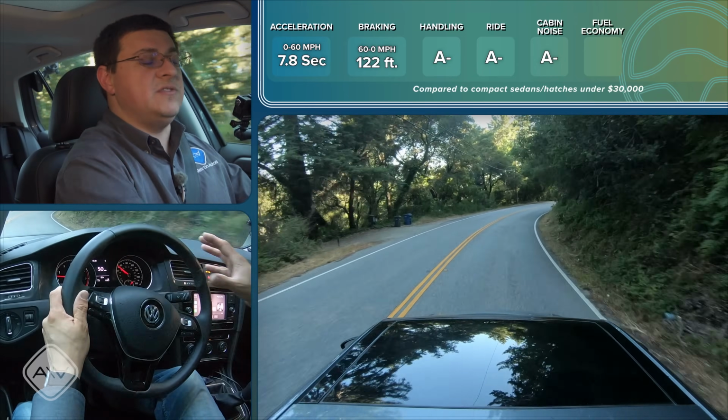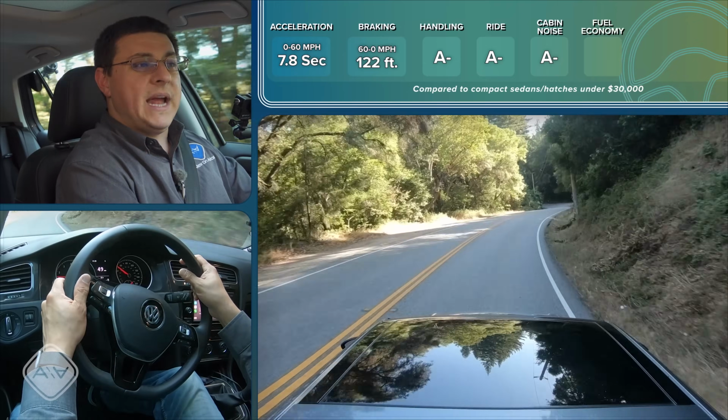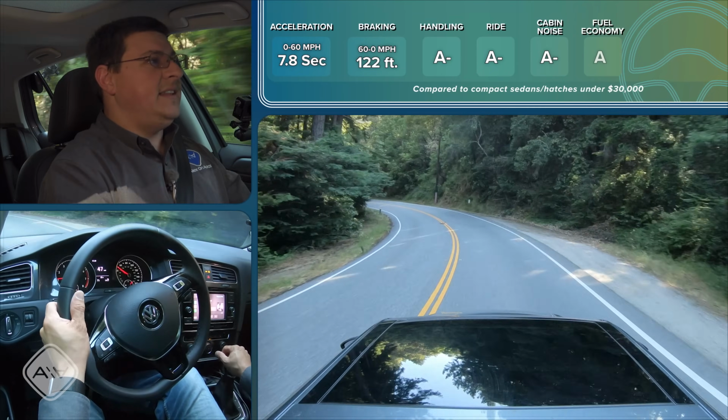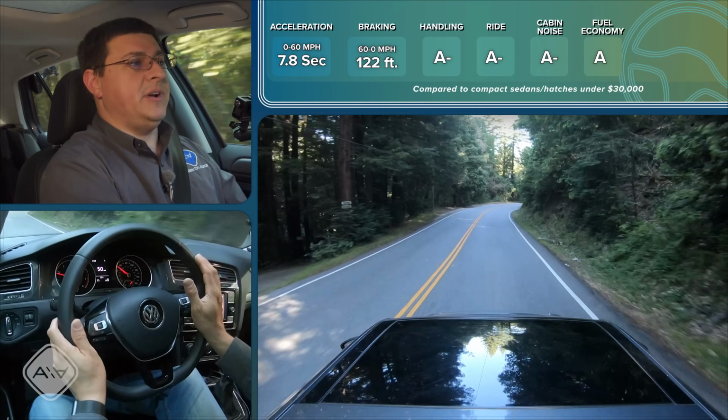This is the less efficient version of the Golf. It's rated for 31 miles per gallon according to the EPA, but we've been averaging 33.5 miles per gallon over a week of mixed driving. And again, this engine feels an awful lot peppier than you might suspect. Bottom lining, the Golf is pretty easy out on the road.